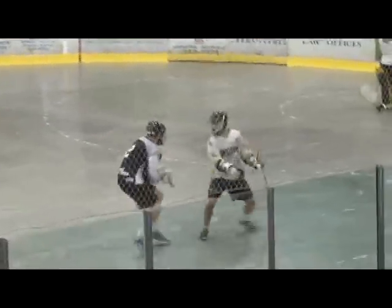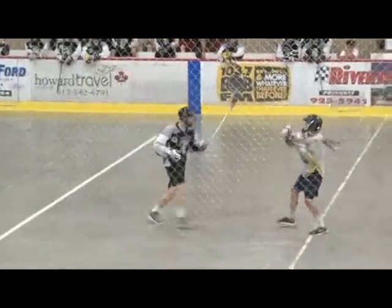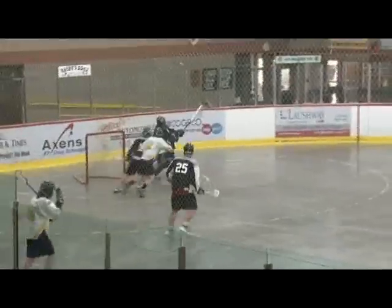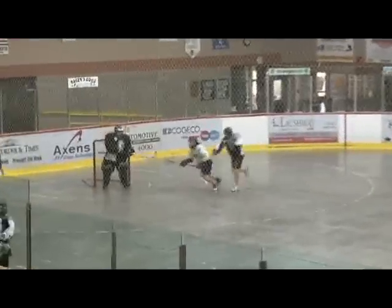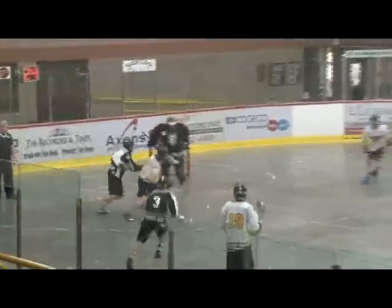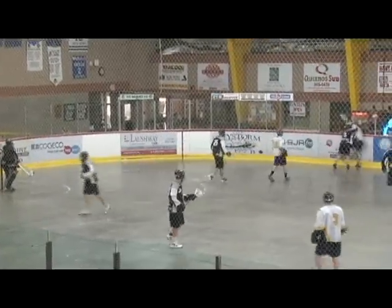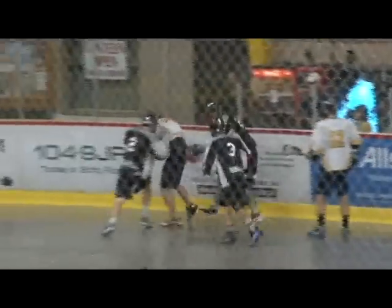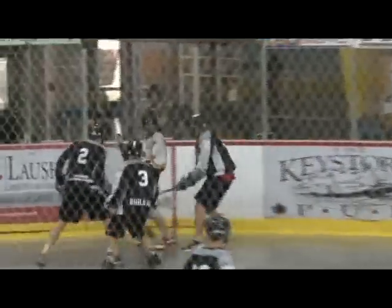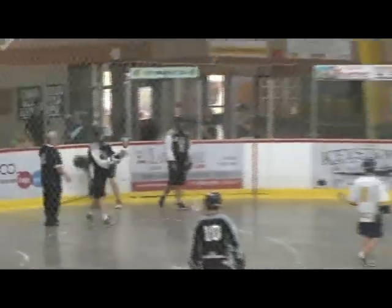And here we go. Brockville now. Picking it up, and that's the captain, Doug Utting. Spinning, dipping, doing what he has to do to avoid. There was a very long pass there. Brockville regains possession right out in front. Brockville trying to scoop up the loose ball, and does. Brockville now. Seconds left to go. And possession goes to Brockville.